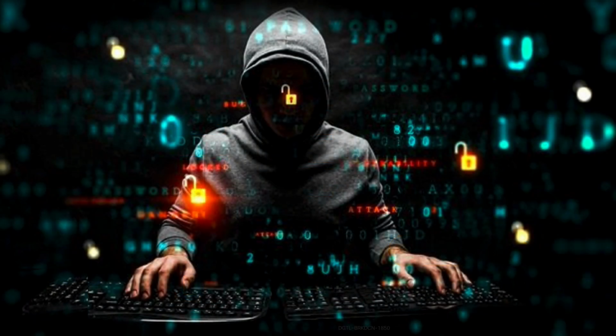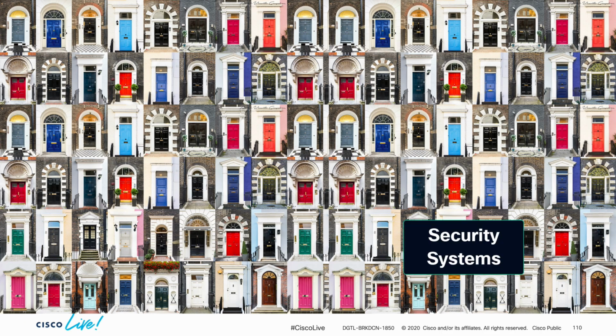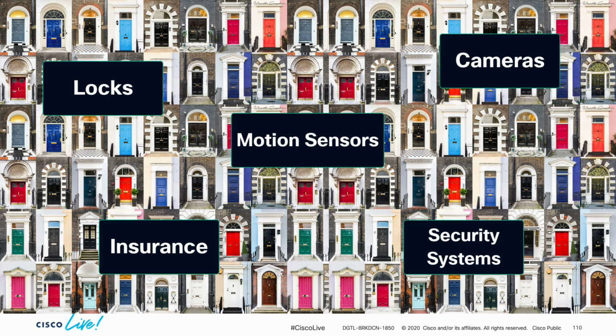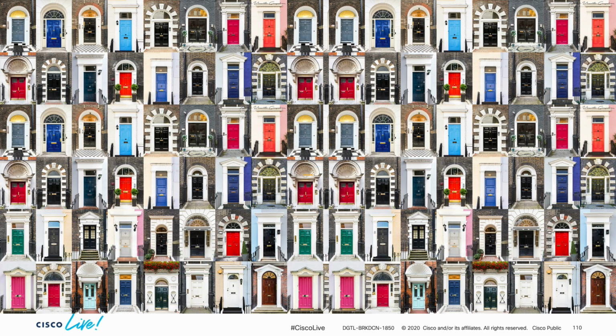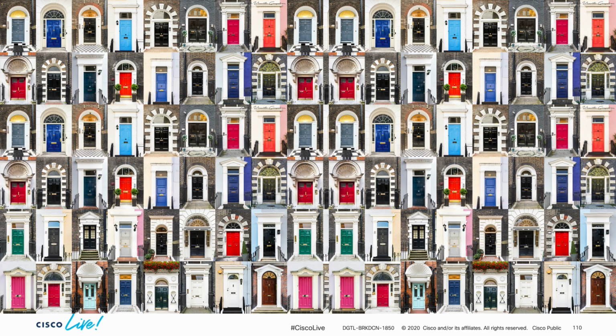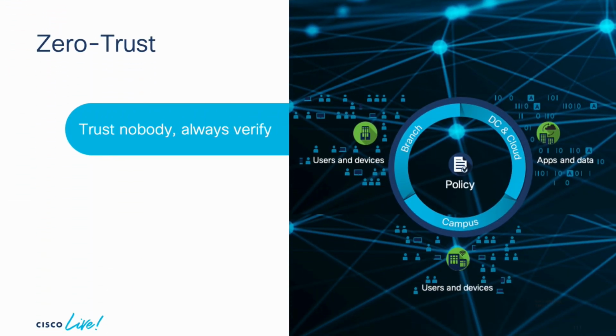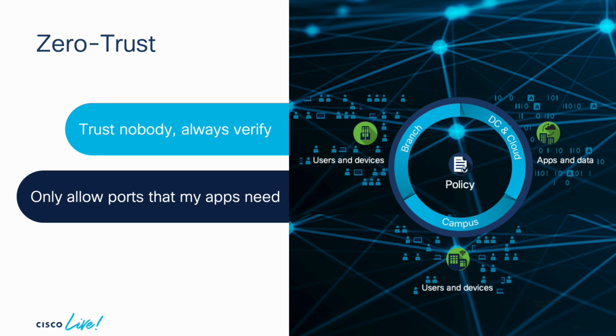In other words, think of your house having more than 130,000 doors, windows, or access points where thieves could potentially enter. You definitely don't want to leave them unlocked, right? You can't block all ports because applications need to communicate, and it is really hard to enable zero trust, which means understanding which ports each application uses and only allowing communication on such ports while blocking the rest.